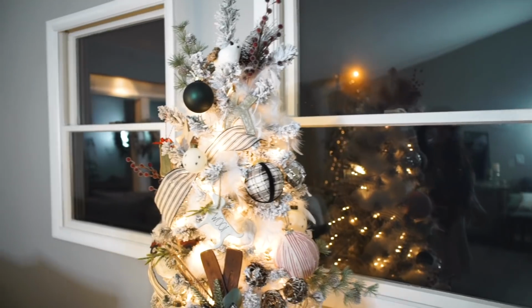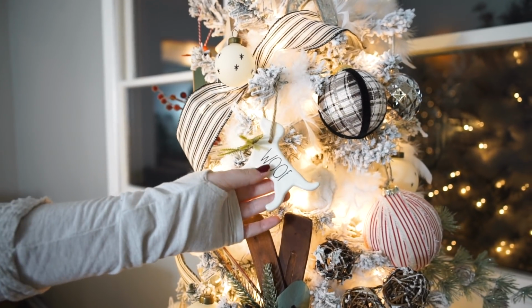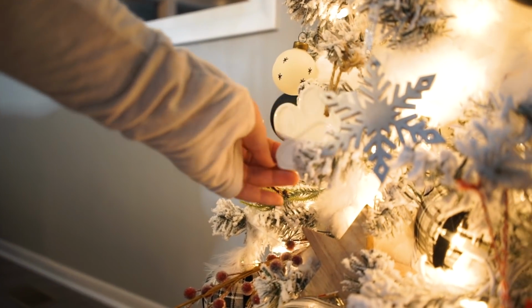But I did add a couple things onto the tree since then that I want to show you guys. So first, my dad found me these Ray Dunn ornaments. He found me 3. So this dog that says woof, this little paw print that says love, and you'll see the 3rd one in my kitchen.